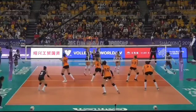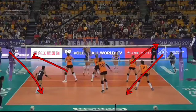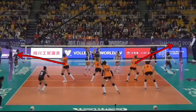You can't give free balls, so big mistake here by Boscovich. Nice little easy set. One-on-one, you have two massive hitters coming from the pins. So if you're going to do a free ball, you have to release your outside hitters on a free ball like this, which they do. You can see both are just lining up to leave.